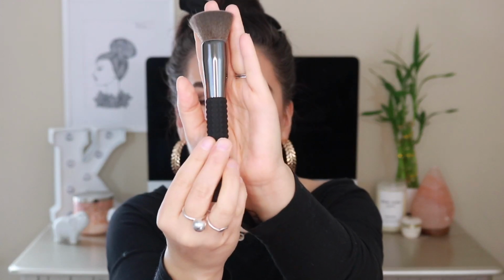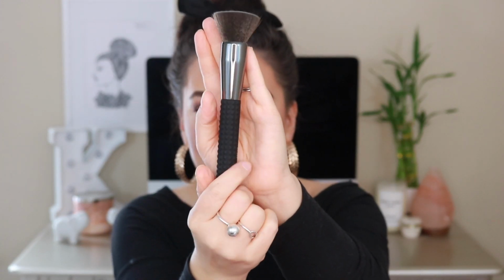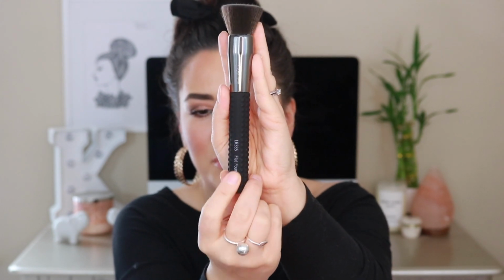And the handles on this, these feel very luxurious. So they've got like this textured rubberized handle right here. It does tell you the name of the brush and what it is. So this is the LR335 flat foundation brush. This is a really soft brush, you guys. This I am excited to try. What else do we get?